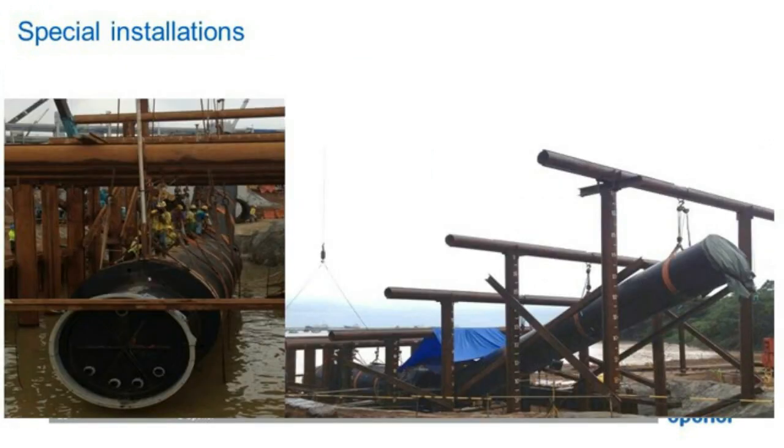The installation onshore of this outfall was a little bit complicated because there were 2 slopes that the pipe had to be adapted to, and it took some time from the customer side, but at the end it was solved with no major problems.